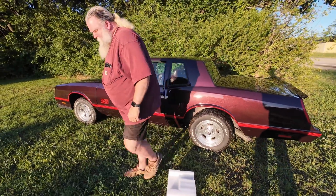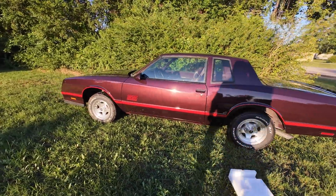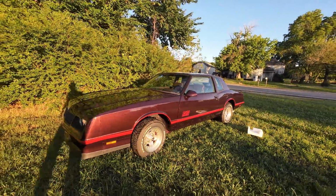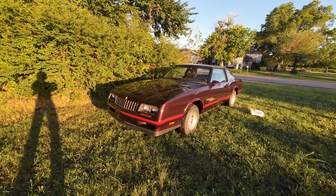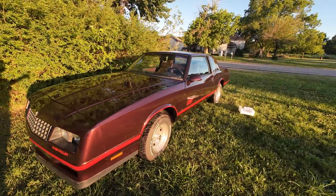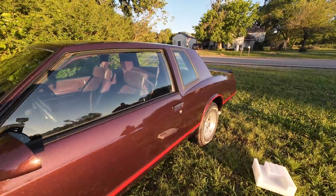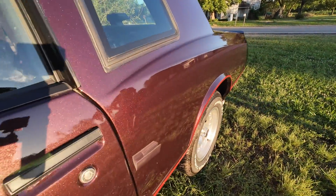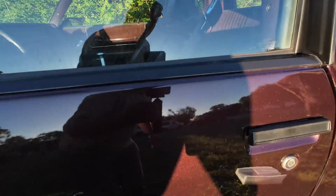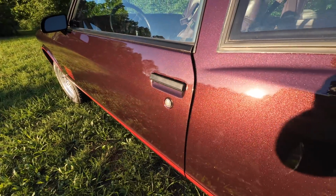That color, I didn't realize there was so much metallic in that. Oh yeah. Oh my goodness, man. Let me get my reflection out of the way here so you can. Would you just look at that? Oh man. There is so much metallic flake in this. Look at this. Let me do it this way maybe. There we go. Would you look at that?